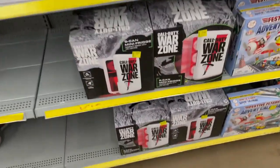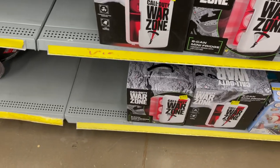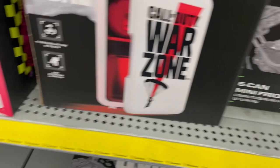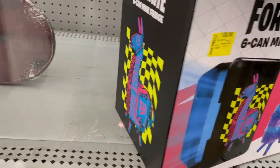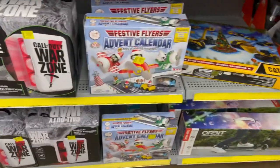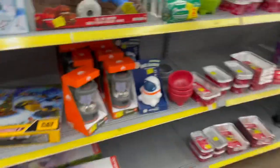$15. Call of Duty Warzone. Mini fringe. $20. For real? $20 for a Fortnite mini fringe? $6. Not much, that's about it.